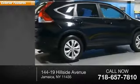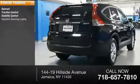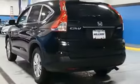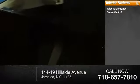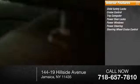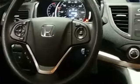Here are some of this vehicle's great options: sunroof, traction control, stability control, daytime running lights. Inside you'll find child safety locks, cruise control, trip computer, power door locks, power windows, power steering, steering wheel cruise control. Take this vehicle for a spin and see why so many shoppers are now proud owners.